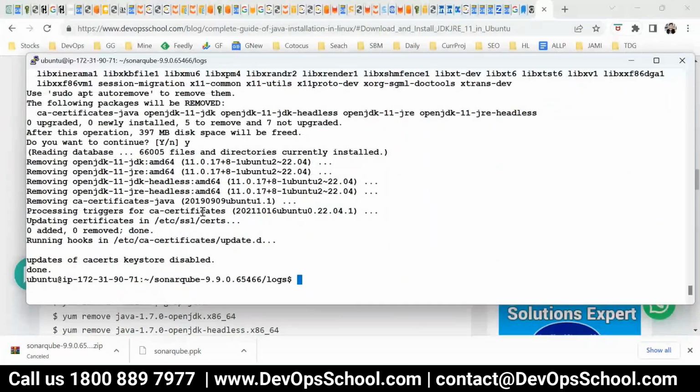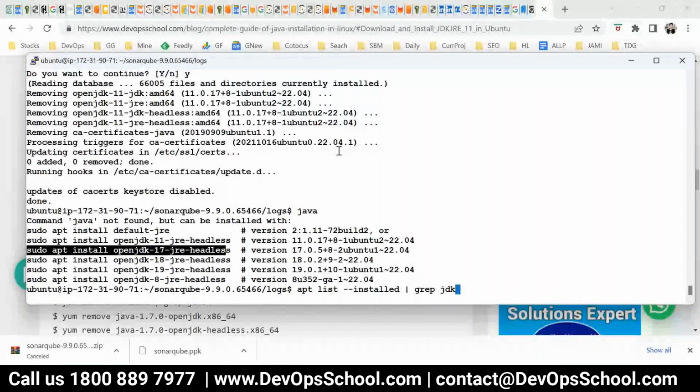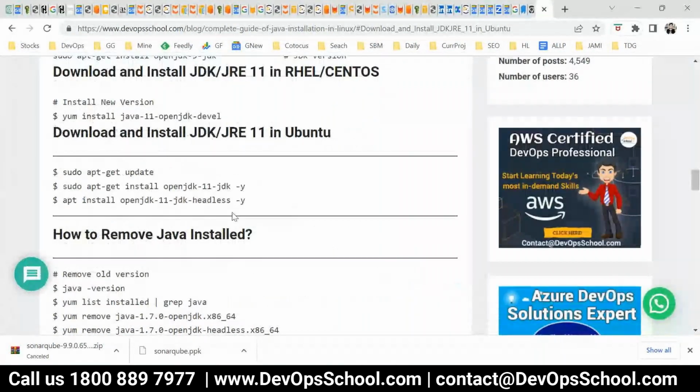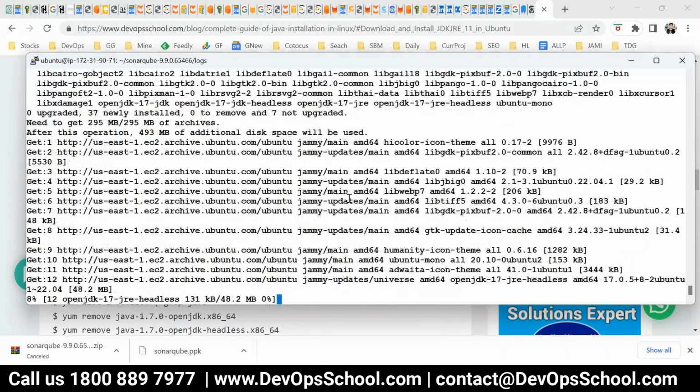Done. Okay, so now here I'll go for this one, headless 17. Let's copy and enter 17. Now that's done.